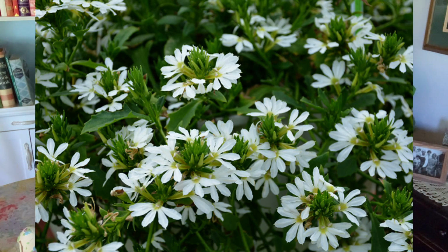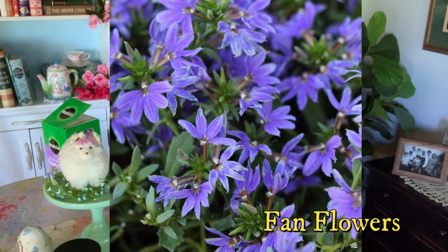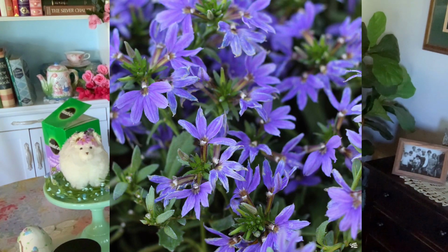Now, another blooming plant that is fantastic, these are called fan flowers. And in the pictures here, you can see that it does come in more than one color. The most commonly found are the purple shades. I've even seen them in pink as well. But fan flowers have this unusual shape. The petals only come out one side of the center, which means that they look like a fan, hence their name. They grow very well in the hot sun and will spill over your pot and are pretty vigorous growers. They come from Australia originally and do just amazingly in your sun-loving areas of your garden.